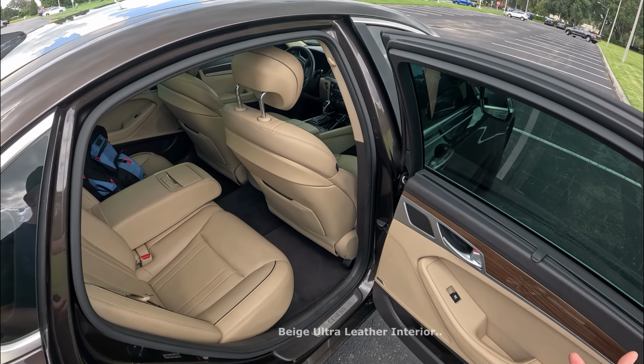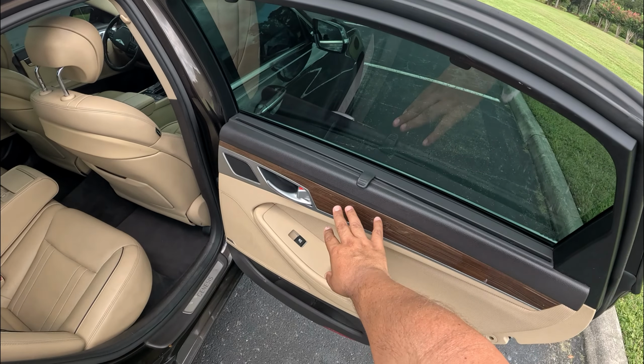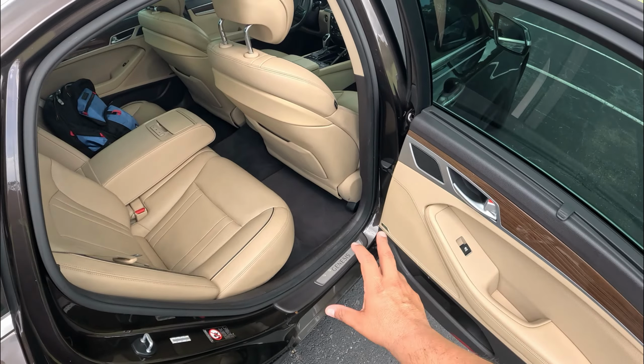Now as you can see, guys, for a 2015 and for a Genesis, this is quite a good interior. You get a side curtain right here. As you can see, that's one of the luxury features. We got wood. This actually looks like nobody really sat in it. The seats are really in good shape. We got really nice aluminum trim, and the beige interior looks nice.